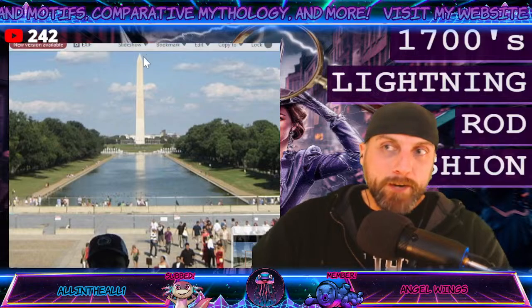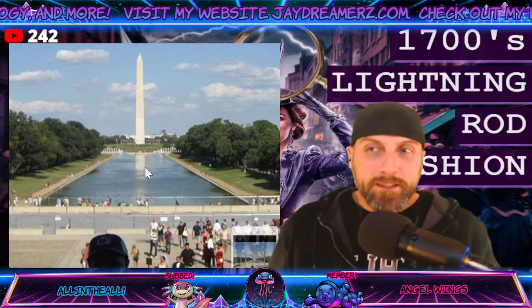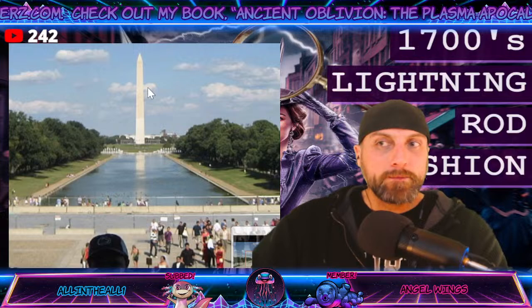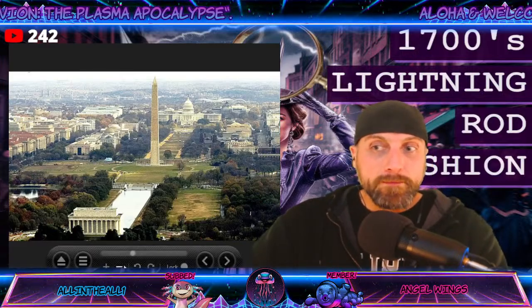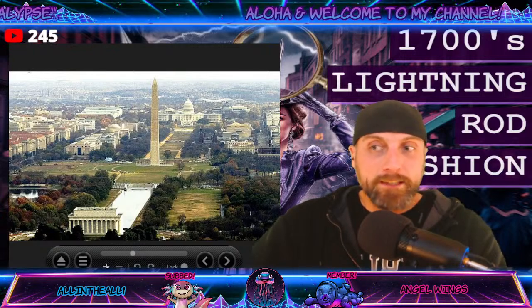But you notice this, right? It's a big old huge tower. And then there's like this path. There's almost always this rectangular path, oftentimes filled with water, or sometimes it's a park, directly in front of a huge lightning rod. And on the exact opposite side, if I were to turn this picture around, you would see a dome.